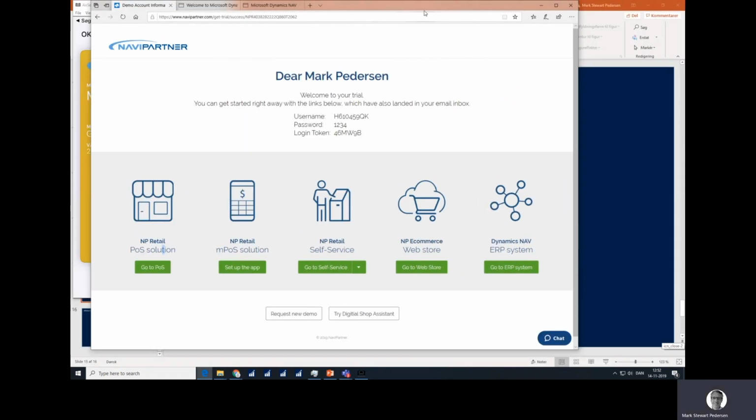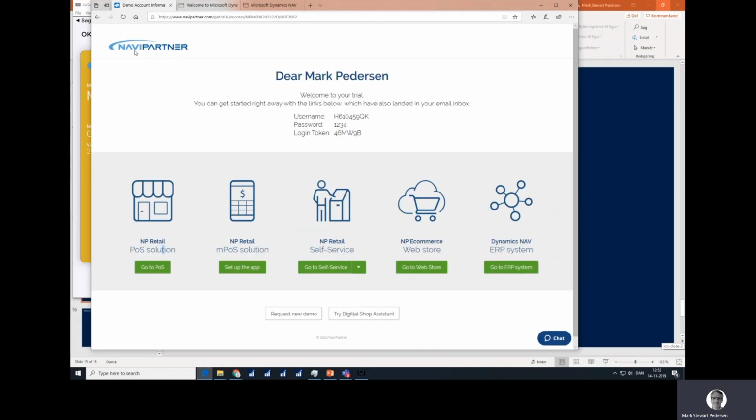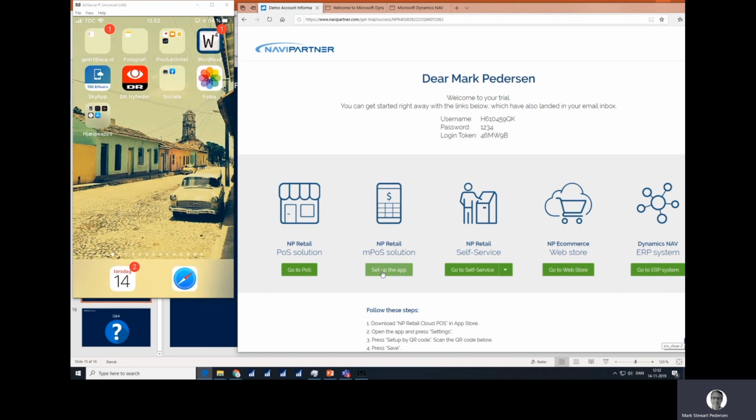So we would like to use the phone again. Let me get this guy there. So setting up, this was the classical cash register. Now the same solution, but setting up a mobile device instead. So now it's not the customer's mobile phone. Now it is the shop's mobile phone.